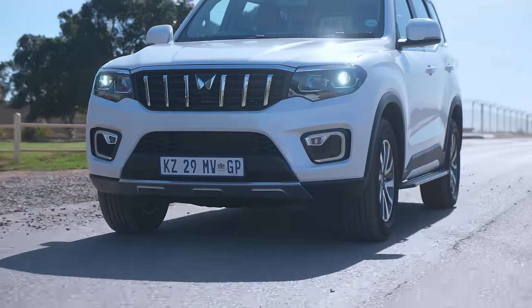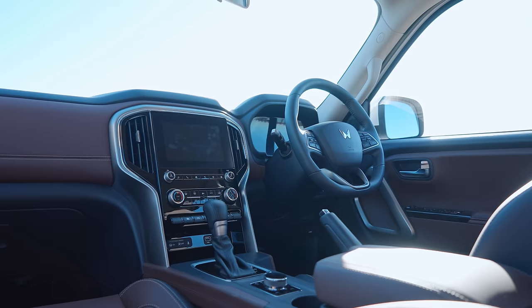The last Scorpio, in my opinion, felt a little bit underpowered, but this one, they've sorted that out, and I don't think you'll be wanting for power. Look, if you really want your 150 kilowatts, then you've got to get the 2.8 from the Toyota Fortuner. But compared to the 2.4, this is a better engine.